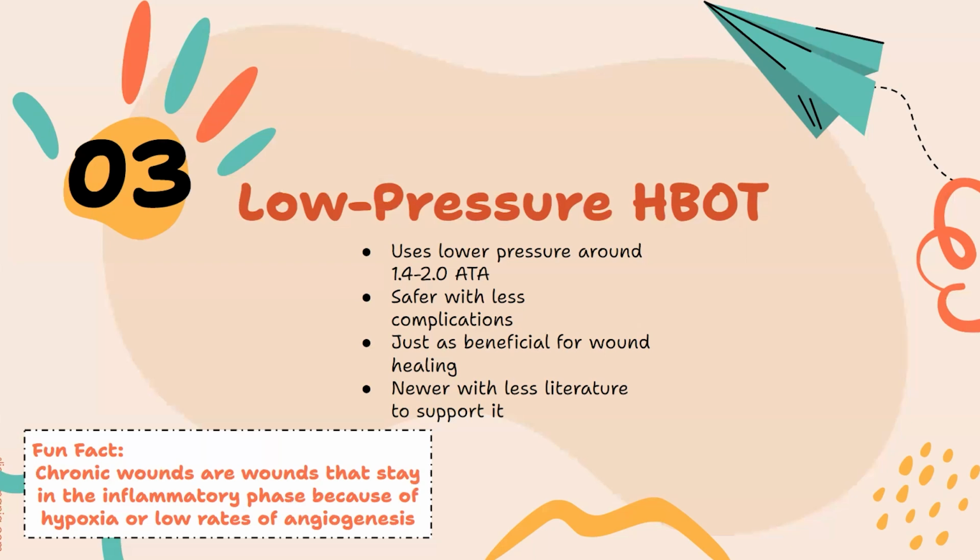Oftentimes, a fun fact is that chronic wounds are wounds that stay in the inflammatory phase because of hypoxia or low rates of angiogenesis. Basically, chronic wounds have a difficult time healing, and they stay in the second phase of wound healing, which happens after injury, because they are hypoxic, which means there's not enough oxygen at the wound site, and in turn a lot of the blood vessels aren't produced because there's no oxygen to produce them. So the wound site can't get its vital nutrients or oxygen, and a lot of the key functions of wound healing are not able to function without these things. So HBOT removes this factor by bringing more oxygen to the wound site, allowing more blood vessels to be produced and bring key nutrients to help the wound heal quicker.